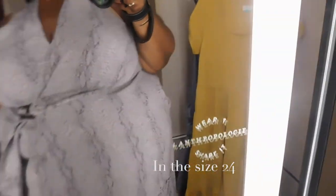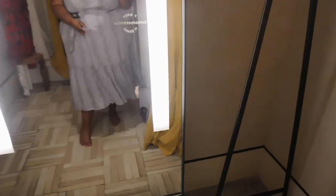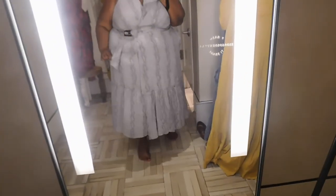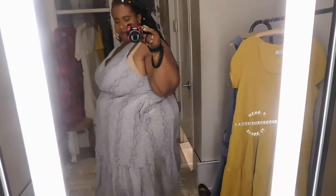This is another snakeskin animal printed piece. This is a faux wrap dress. I love the contrast of the warm tone belt buckle on the side with the cool tone snakeskin print. My boobs look absolutely amazing in this wrap. I love the little ruffle tier at the bottom.